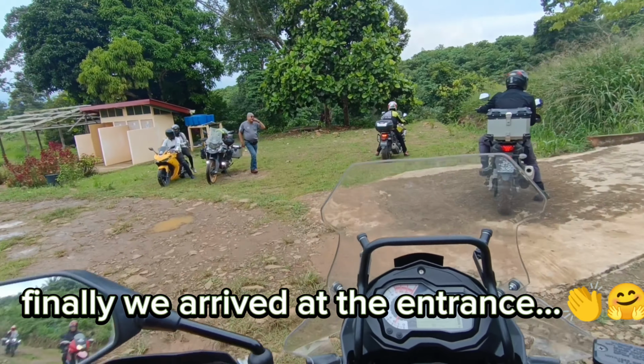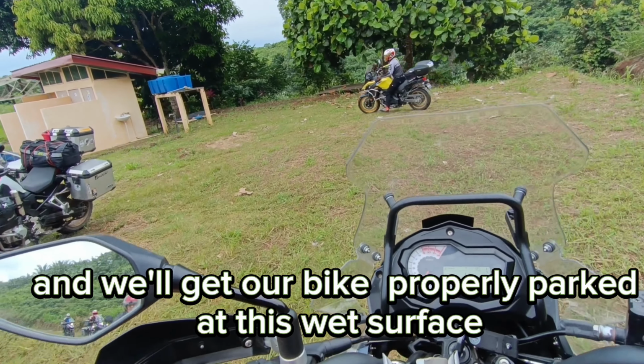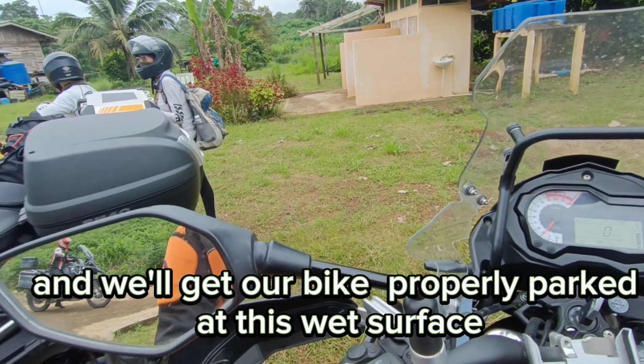Finally, we arrive at the entrance. Okay. We get our bikes properly parked at this wet surface.